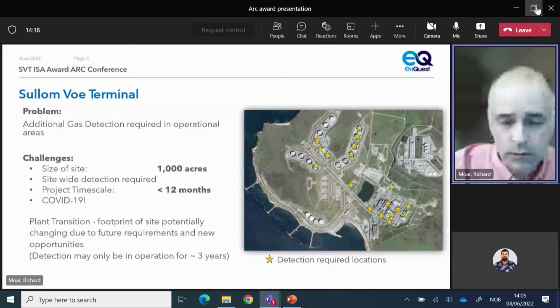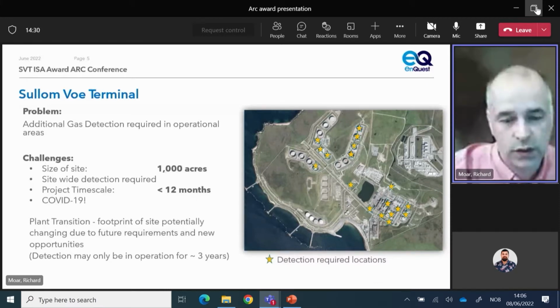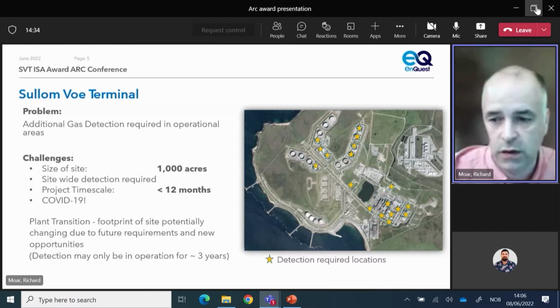To give you some context as to the picture that's on the screen here, the stars are the locations where we needed the gas detection. There is a main road on our site, we call it Avenue A. It runs from about 11 o'clock on the picture down to about 4 o'clock. That's just over 1 mile long, about 1.8 kilometres.